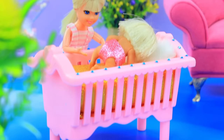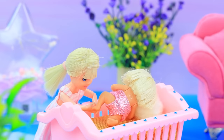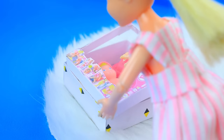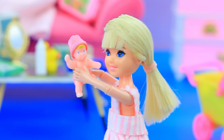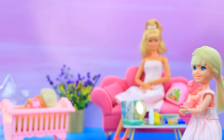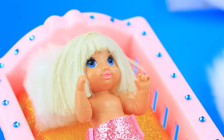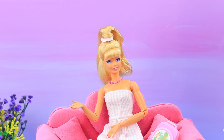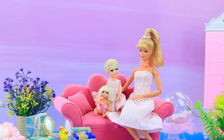Skippy has a little sister. She really likes to take care of her. Barbie couldn't be happier. I have a present for you. Baby born toy. Yippee! Cool. I'll feed you first. Sweet dreams. You want to use the potty? Sister woke up. Sweetie, can you feed her? You know how. Okay. Skippy is happy to take care of her little sister.